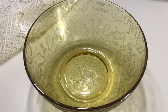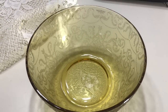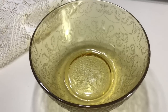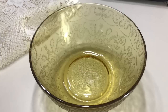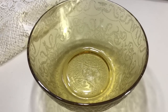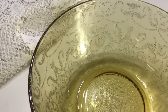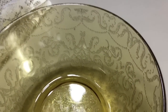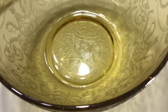Vintage Depression ware made by Federal Glass Company. This is in the Madrid pattern, and the color is amber. It's a 9.5-inch salad or vegetable bowl. And although Indiana Glass did reproduce these under the Recollections name back in the 70s, you can tell this is original, as I'm going to see if I can find a few ear bubbles. There's a few right there in it, and it also has a little straw mark on the bottom.